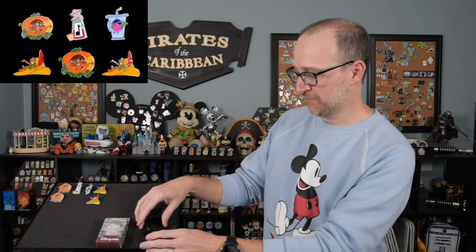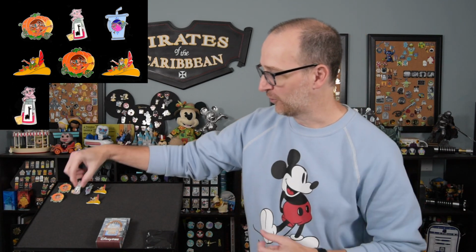So, started off so good, getting 4 out of the 8, and now we only have 4 pins to go, and we still need 4. So, that is how these work. All right. Let's see, box number 4. Let's see what we get here. We have, ooh, I can see it from the back. It is another Yzma. So we got another little potion bottle there.